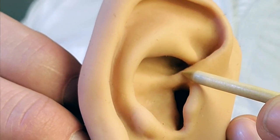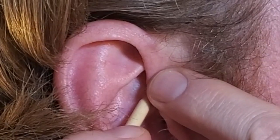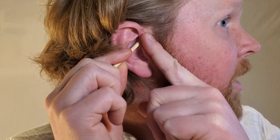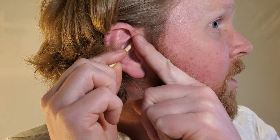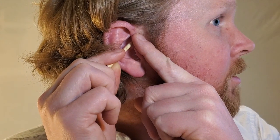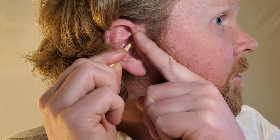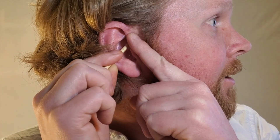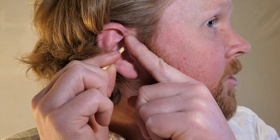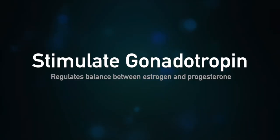So what I'm going to do is take my golf tee and poke around in that area. And I'm using my finger as a backing so that I have something to press against. Now if I'm poking around and I don't find anything tender in that area, then perhaps the estrogen point is not active. Or in my case, the testosterone point perhaps is not active. And if you don't find an active point, you can just move on to the next one. The next point that I'm going to show you is called the gonadotropin point.